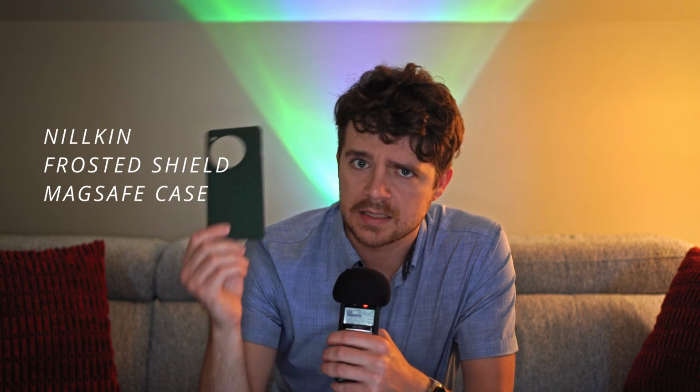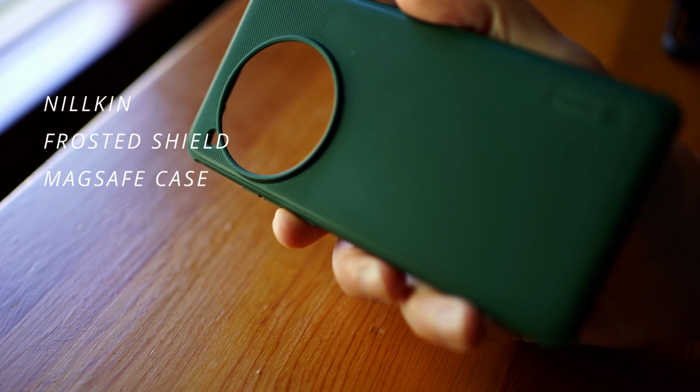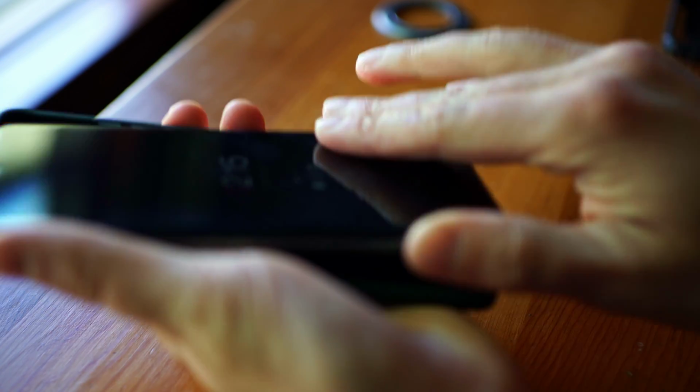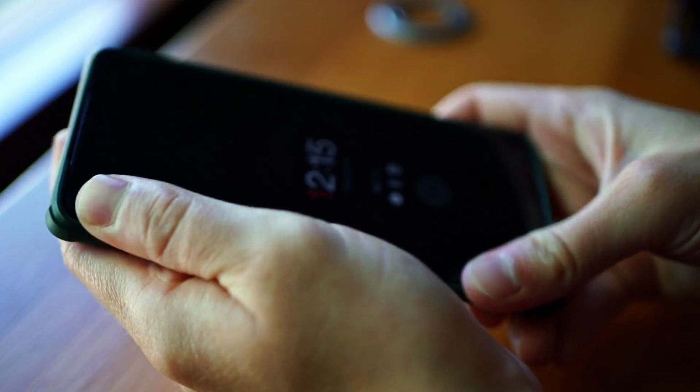This doesn't come with a MagSafe ring, by the way. I added that, and I'll get to it in a moment. The other case that I am super in love with is this Nillkin Frosted Shield MagSafe case. It's a mouthful. It isn't clear, but it certainly is a lovely color that is still reminiscent of the phone's design. This case manages to be a touch slimmer than the previous case, and feels even better in the hand.